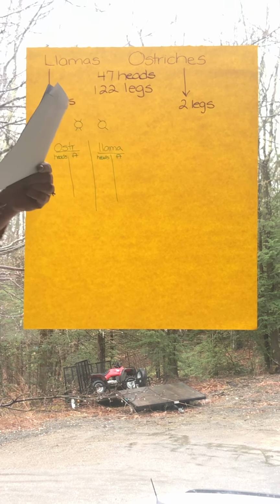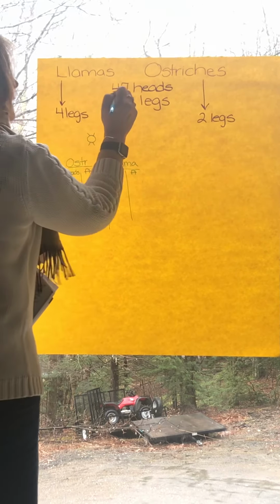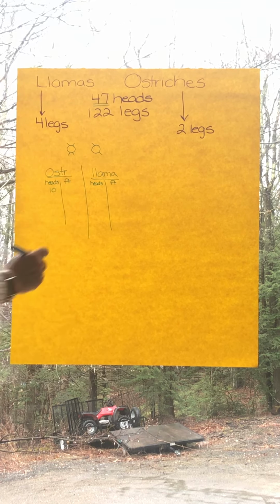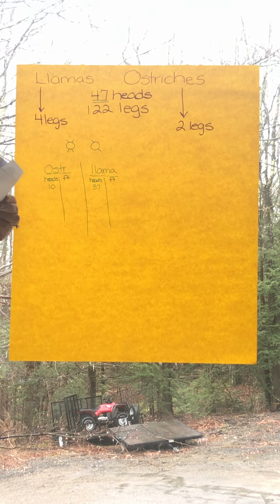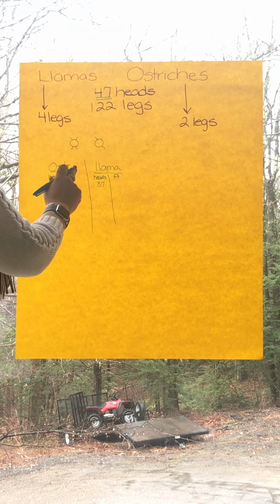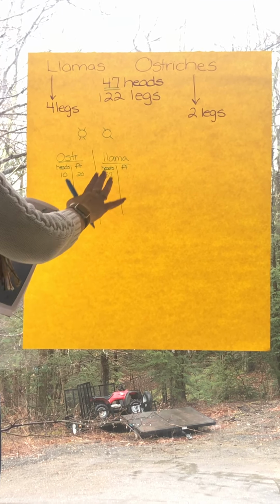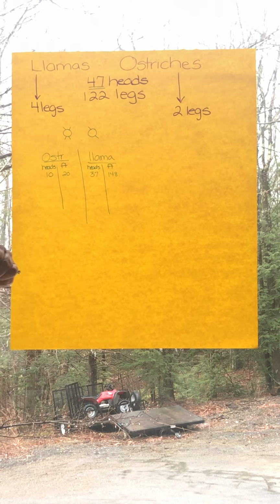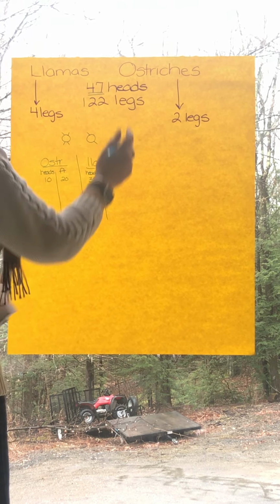But they used logical guesses, so they started out with all the combinations they could think of 47, because they knew they needed 47 heads. So this one started out with 10 heads, and if they had 10 heads there, they must have 37 heads over here. Okay, and then because ostriches have 2 legs, they knew that was 20 feet. And because over here they had to have 4 legs, they got 148 feet. Well, right away, they knew that that couldn't be correct, because they only had 122 legs altogether.